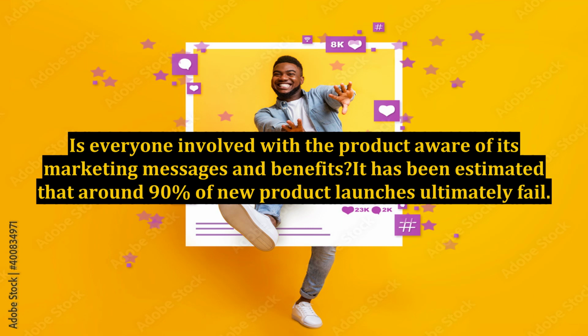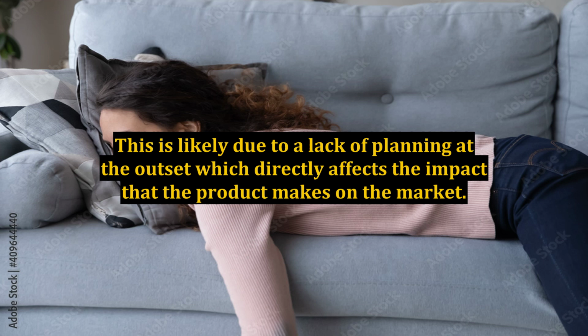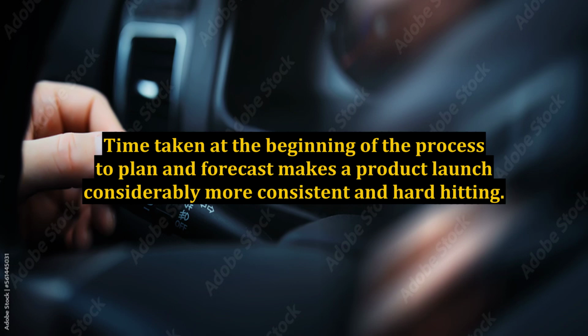It has been estimated that around 90% of new product launches ultimately fail. This is likely due to a lack of planning at the outset, which directly affects the impact that the product makes on the market. Time taken at the beginning of the process to plan and forecast makes a product launch considerably more consistent and hard-hitting.